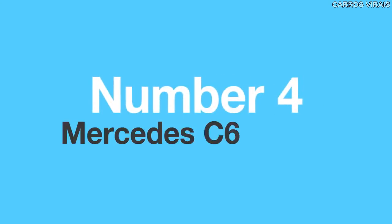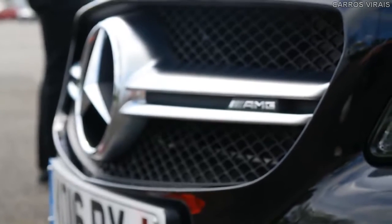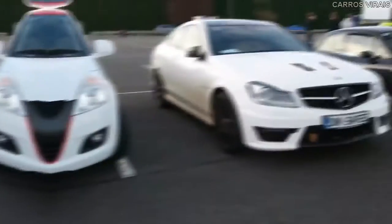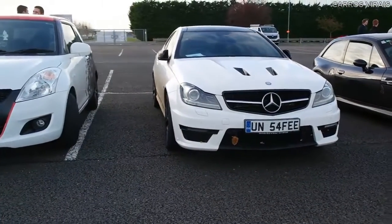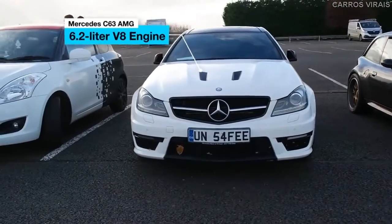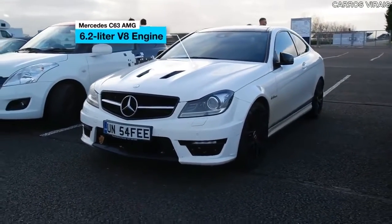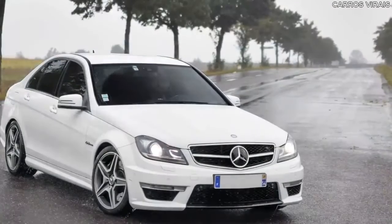Number 4. The Mercedes C63 AMG. Rumors are circling the car world that the next generation C-Class AMG model will be getting a 2-litre turbo 4-cylinder with a hybrid. If this turns out to be accurate, it will be the sad end of a glorious era when C-Class sedans could be ordered with one of the best engines Mercedes has ever made, a 6.2-litre V8, codenamed the M156. Produced from 2008 till 2014, the Mercedes C63 AMG was a benchmark performance sedan of the time, packing the largest displacement engine amongst its competitors.